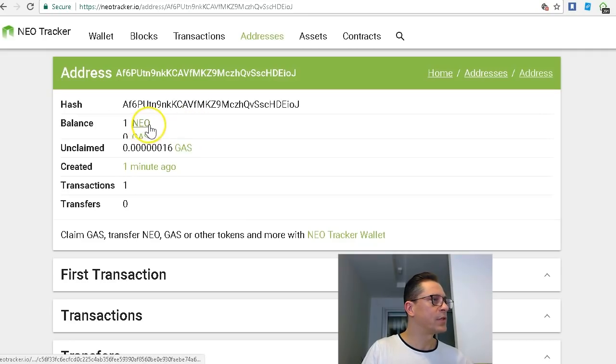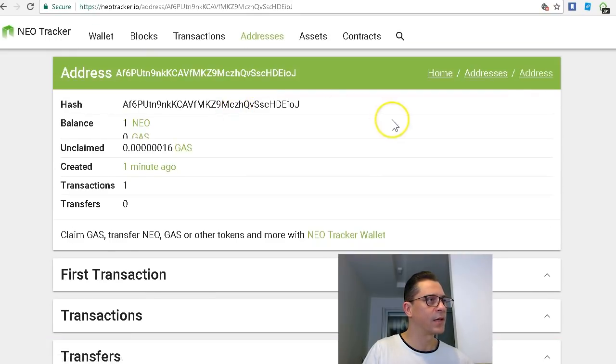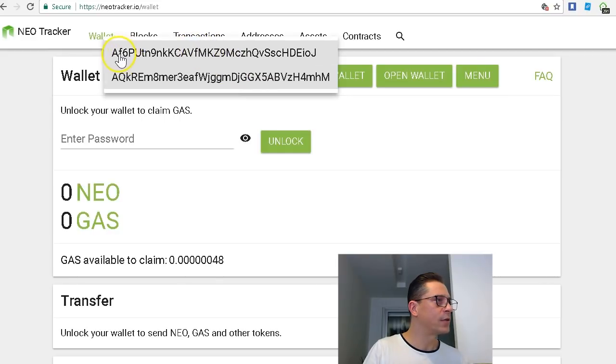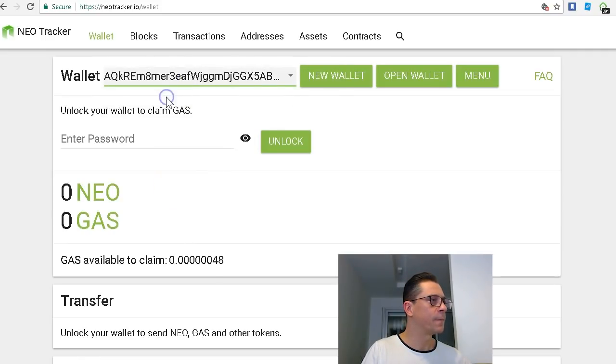Okay, so in the meantime, I've received one Neo here. Now I'm going to be waiting for gas, but I can go and unlock this wallet. So let's go to wallet. And it is this one, AF6. And now I can see that I've received both. Let's go to the other wallet. The other wallet is now empty.